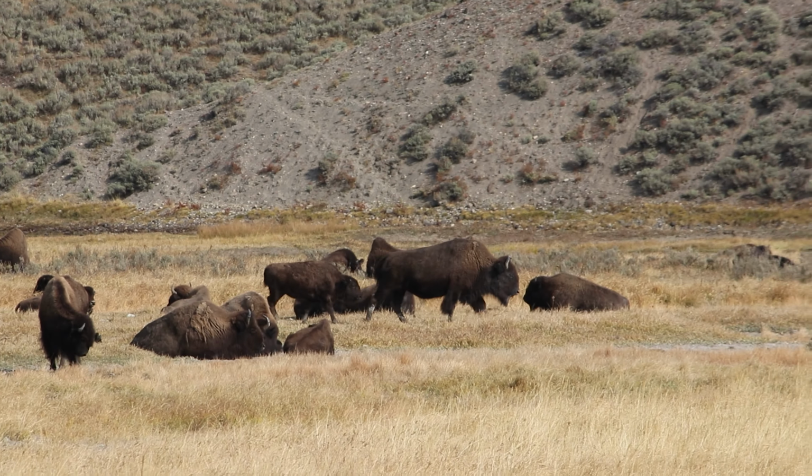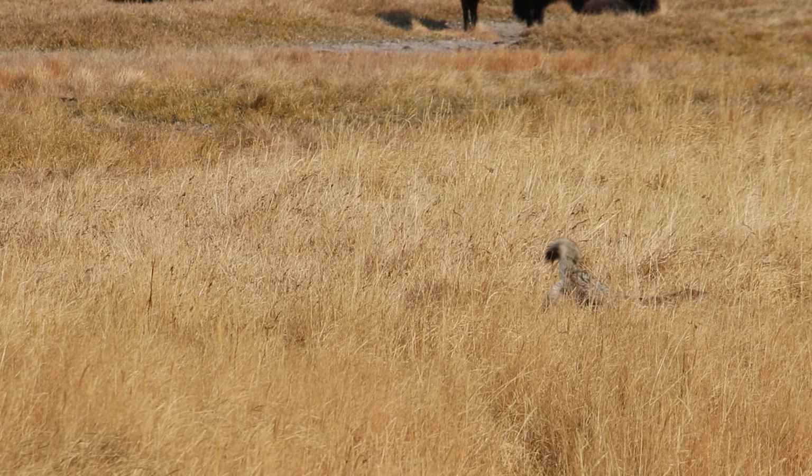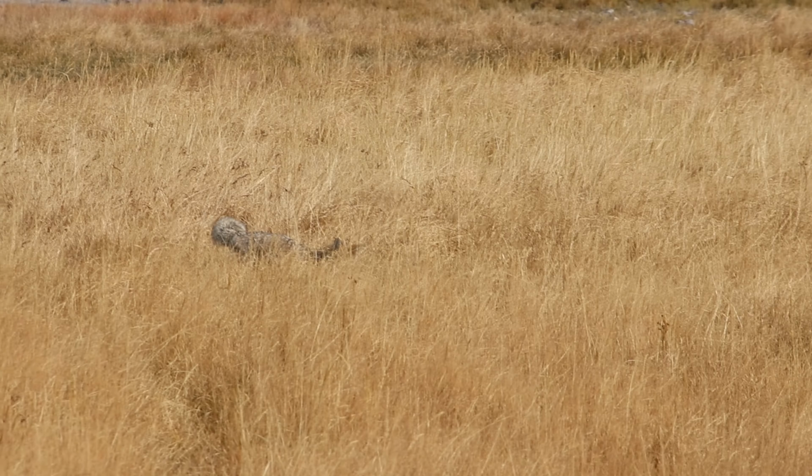It was kind of neat to see this little coyote out here by himself. At one point he got a little too close and got charged, but for the most part, he was just looking for mice. He's looking for mice in the field.